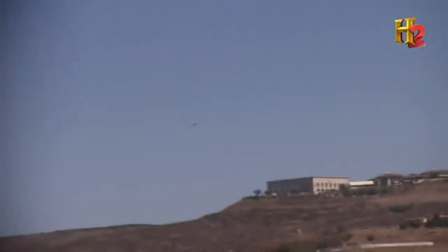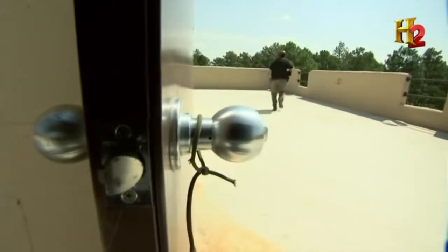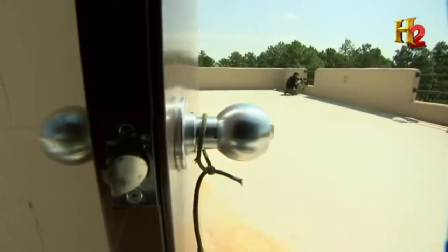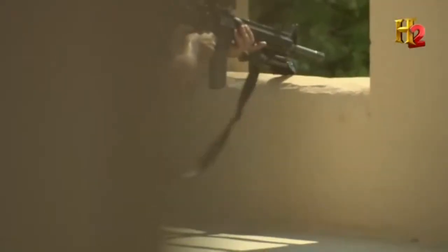The Wasp's small size and quiet electric motor make it nearly undetectable from the ground. Tiny, stealthy, unmanned aircraft are the perfect tools for troops facing sniper fire. Once they know where the enemy is hiding, they can lower the hammer.